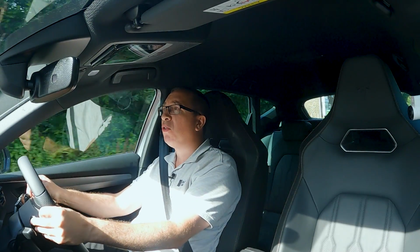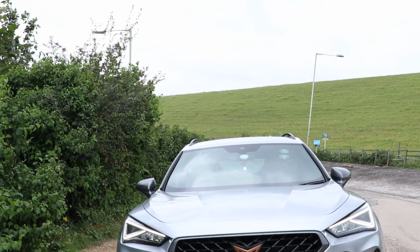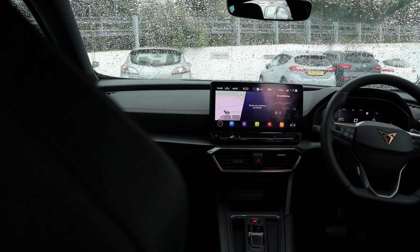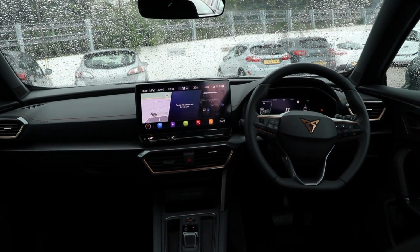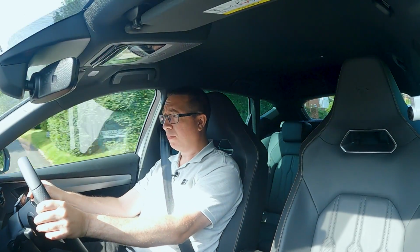What are my final thoughts of this Cupra Formentor e-hybrid? Overall, I think it's a fantastic car. It looks good, it drives well, I love the interior. Everything about it is a really, really good car. Now, the problem comes with the e-hybrid part.